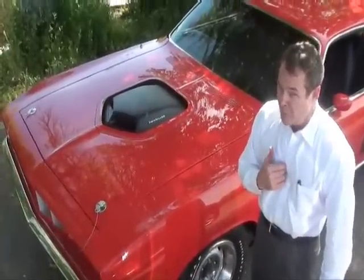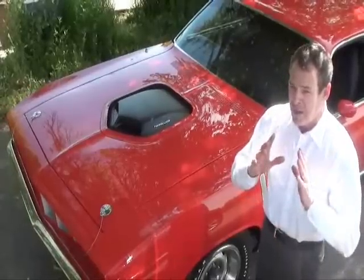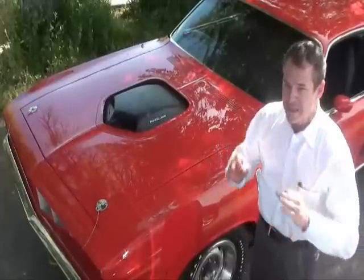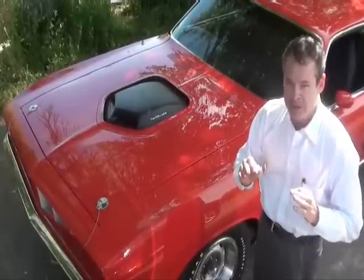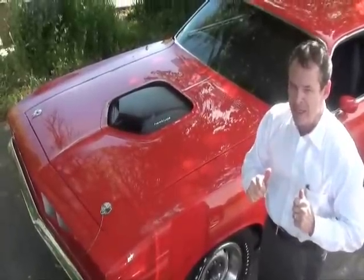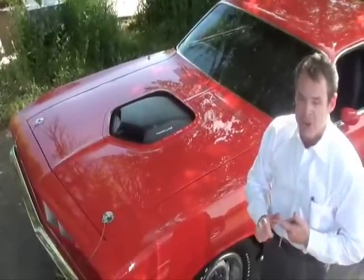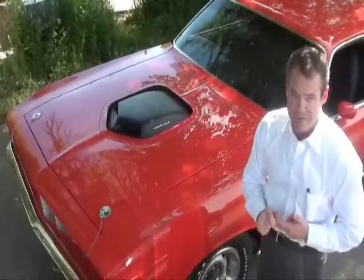So, with very limited production, the color, the styling, the last year of production, this makes it one of the ultimate muscle cars. E-body. E-body stands for the body code on the vehicle. The E-bodies included not only the Cudas, but the Dodge Challengers as well.